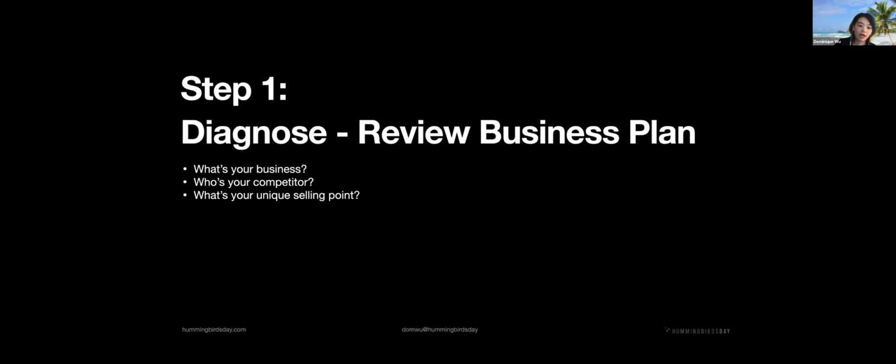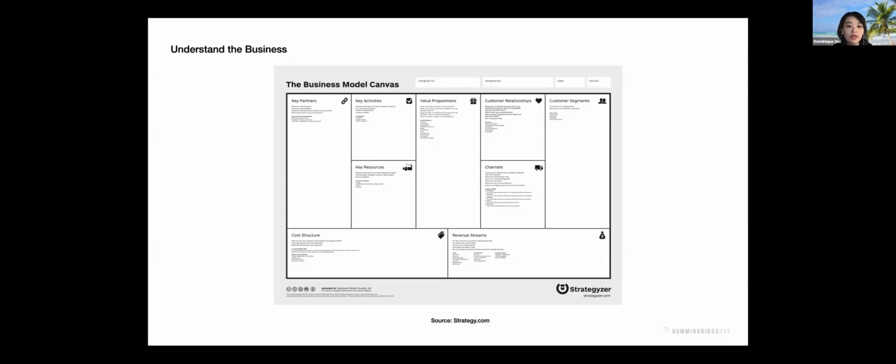Okay, so step 1, diagnose. I usually ask my clients, what's your business? Who's your competitor? And what's your unique selling point? Okay, so I think this one is pretty standard. Usually we download the business canvas online and then we start filling it out. If you can fill those out and have no problem defining them, you can see the big picture of how your business runs and how to generate money, not just a hobby, but it can run on its own. Yeah, so this is the first one.